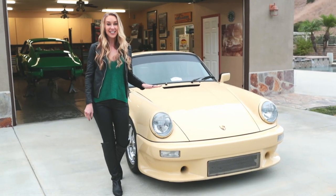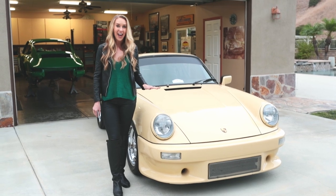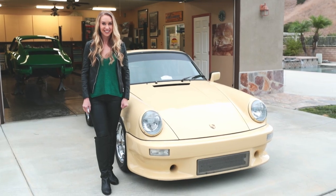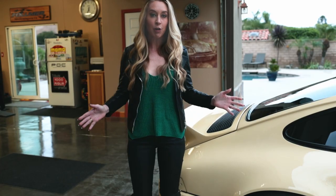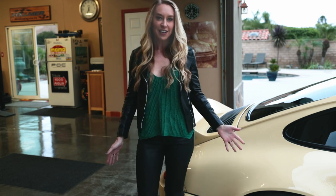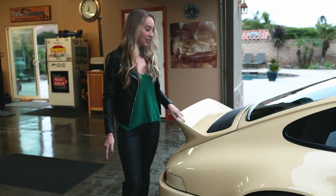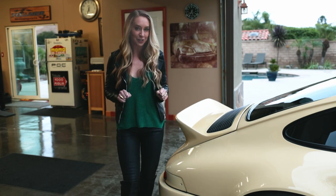This 911 SC is actually Bill Follmer's personal daily driver right now, and actually one of my real favorites. So let's take a closer look at this vehicle. This vehicle has a lot of modern updates, like the turbo tie rod, we've got Boxster brakes, and then since we're in the back of the vehicle, talk about a throwback. We've got the DuckTail, which totally reminded me of one of my favorite childhood shows, DuckTales.